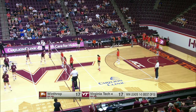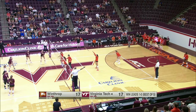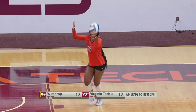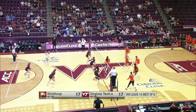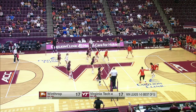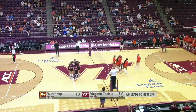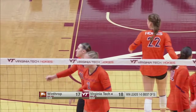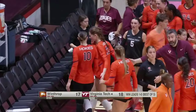Cole Zake to serve. Two aces last night in the loss to UCF. Going to work some more magic on the service line. Overpass finds its way on the Tech side. Big dig from Aylward. And Bill Patrick able to bring it home. A team point for the Hokies. Watches as Bill Patrick ends it. And Heather Gearhart will come out to call her first timeout of the set. Timeout, Winthrop. Virginia Tech has a lead.